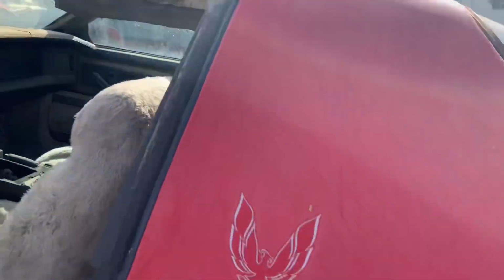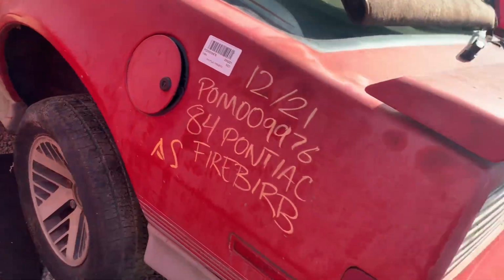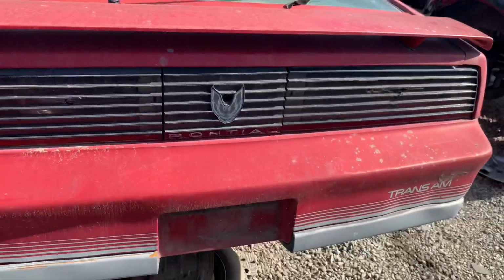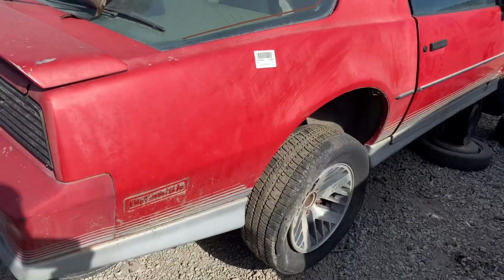Someone's already grabbed the T-tops off of it, which I'm sure those are getting hard to find. Working gas cap on the outside. Still original paint, so what you're looking at is what you get, because this one's never been repainted. Something someone would have saved, I'd say it's kind of borderline.